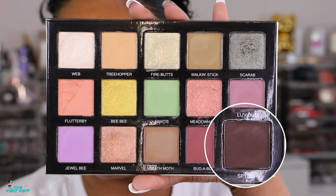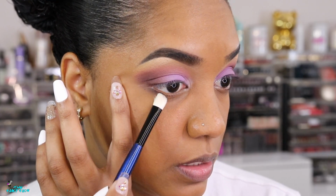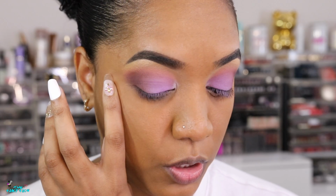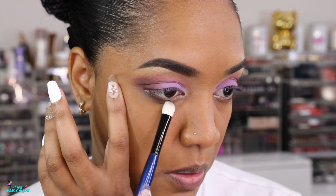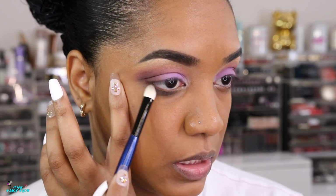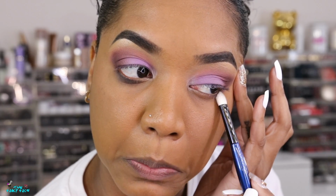All right, to finish up the lower lash line, I'm gonna go in with the shade Spider, which is the deepest, darkest brown, and run that on the outer lower lash line, pulling it about 3/4 of the way in, not going all the way to the inner tear duct. Ooh, that's giving us some smoke.